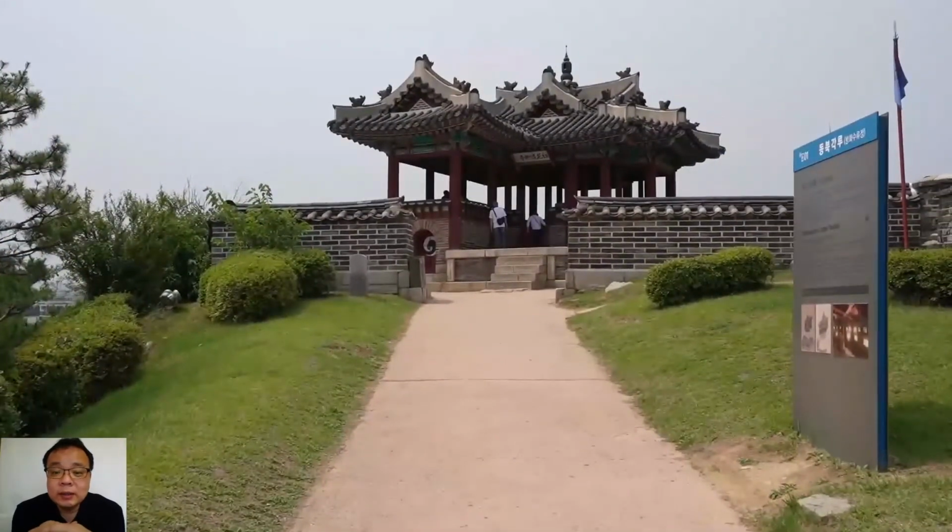So this is Banghwa Surujeong. It's Gangneu Pavilion. So Gangneu Pavilion is usually built on the high hill, on top of the hill with a great view. So people can take a rest. I mean the soldiers at the time. Soldiers can take a rest. And they were monitoring the surrounding areas.